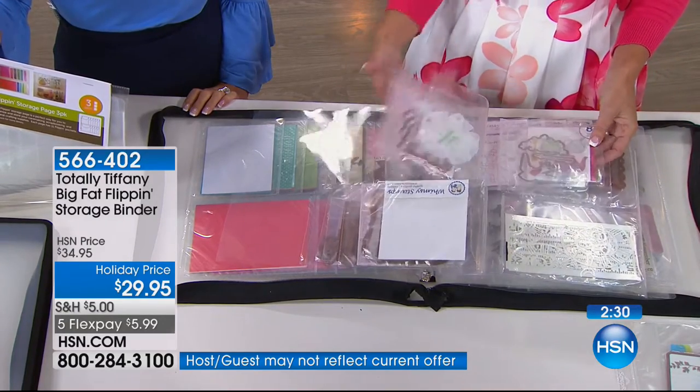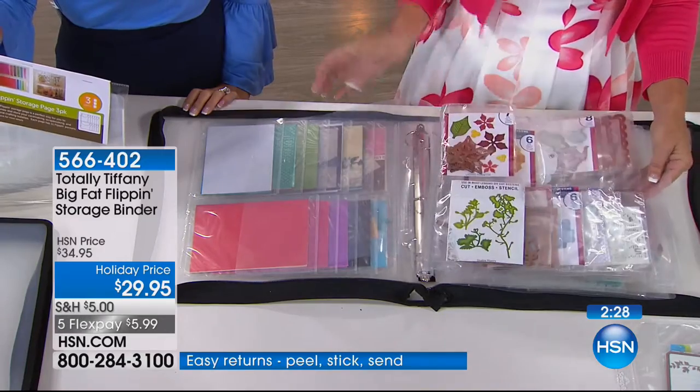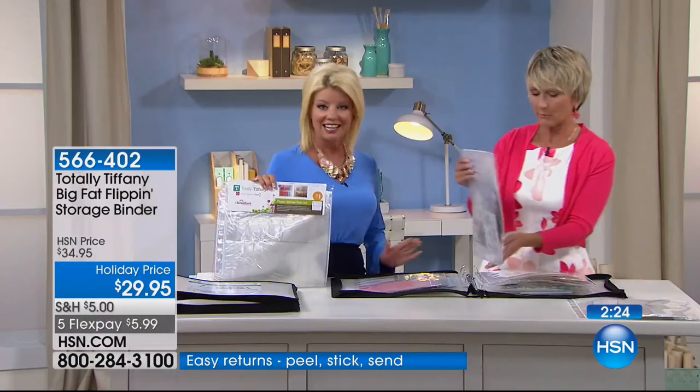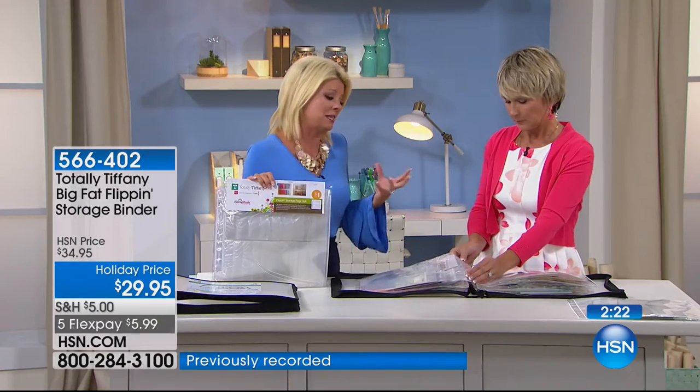Again, with the dies, you're gonna organize them by theme, by holiday, by event, nature, whatever it is, and then just pop them into that flipping page. And you're using it, that's the best thing about it.